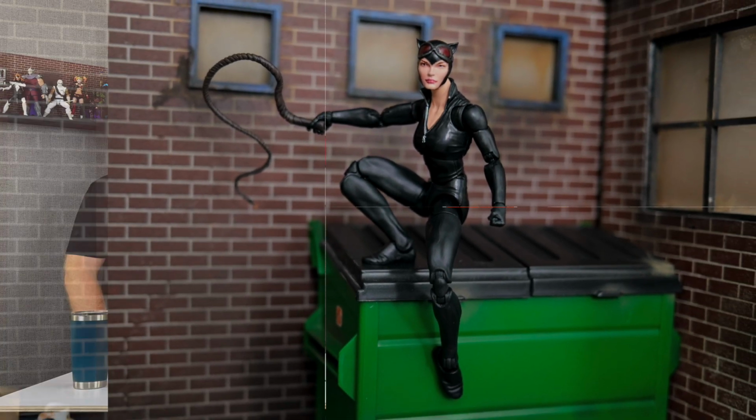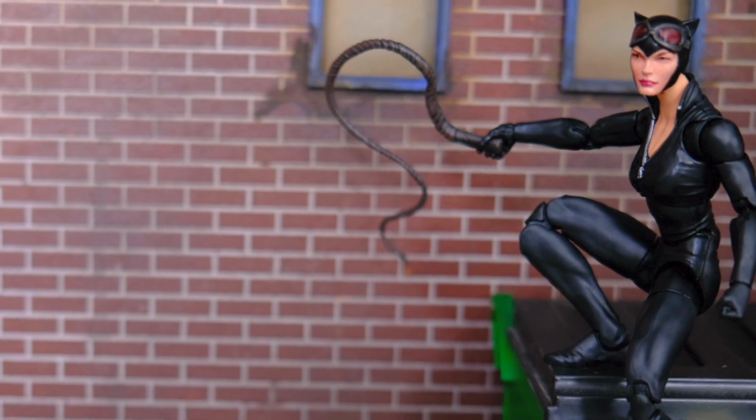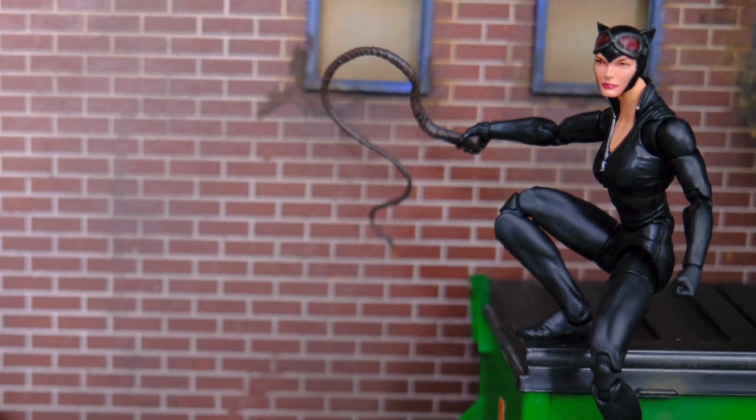Just another thing to add, I've also been working on some other figures where I'm using ProCreate Putty, which is an acrylic sculpting putty, two-part. Sort of like green stuff, but it sets up a little harder, and you're able to tailor the results. So I made her whip out of that. I had some extra stuff mixed up. You can pull it out of her hand. It's totally like an action figure accessory. You can see I did a little textured hand grip on it, as well as the leather painted and a little frayed piece at the very end, as if it were a real whip. Yeah, man, that's awesome. I think it's a perfect accessory for her.